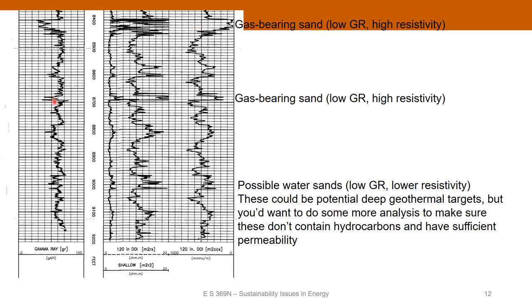Here's another one down here. It's thinner. This vertical axis is depth in feet, so you can see that's quite a bit thinner than this one. Once we get down here, we've got some layers with relatively low gamma ray that don't have as high resistivity. These might be zones where you could think about trying to produce just hot water. You don't want to be producing hydrocarbons in your geothermal well, so you'd probably want to collect some more data to see if this might be a good target.